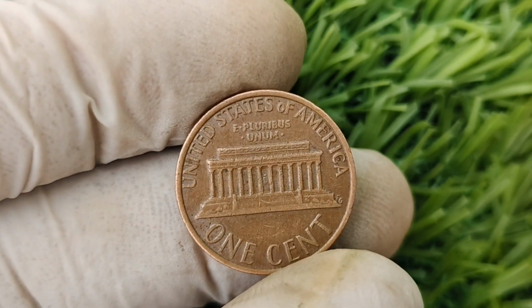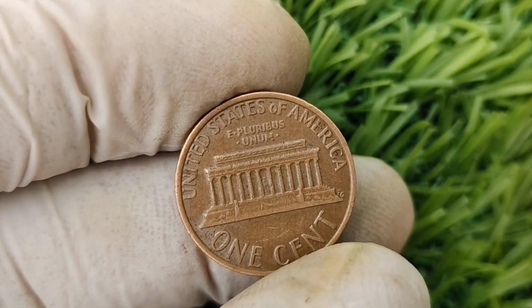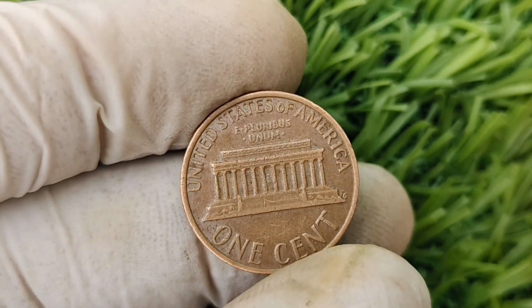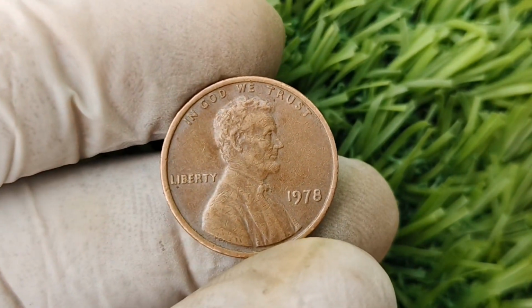So here's your homework: dig through your coin jars, raid your piggy banks, and maybe casually offer to search change for your friends and family. Who knows? You might be sitting on a penny worth more than a Lamborghini.